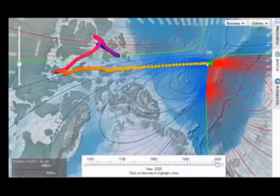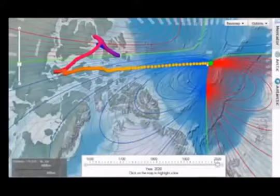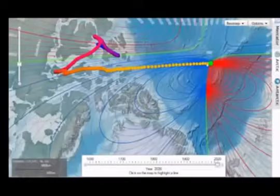And we're going to need it now, because I'm going to show you in the next part of this video that the pole is tracking south, and not by a small amount either, guys. I think you're going to be shocked. And I think the reason why is that the magnetosphere is weakening to a point where things are starting to become unpredictable.